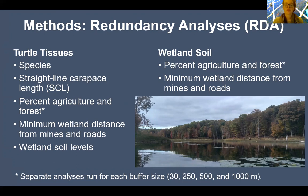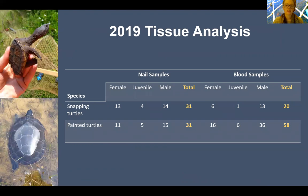And similarly, for wetland soil, we looked at how the different land use practices and proximity were related to the concentrations that were found. And for each turtle tissue or wetland soil, we did a different redundancy analysis for each of the 4 buffer sizes. And to give you an idea of the size of my samples, I collected a total of 78 blood samples and 62 nail samples for each of the species.